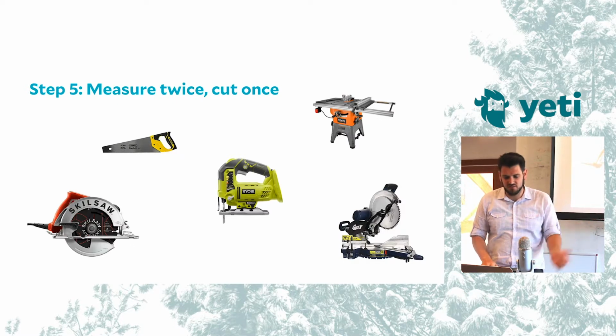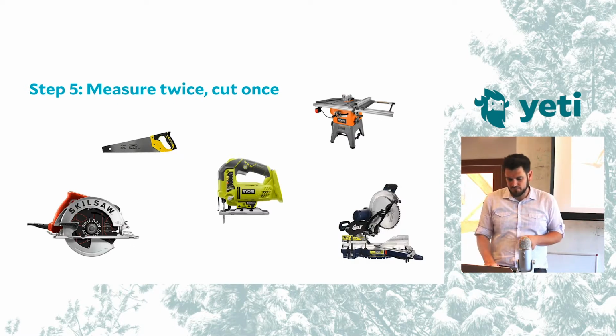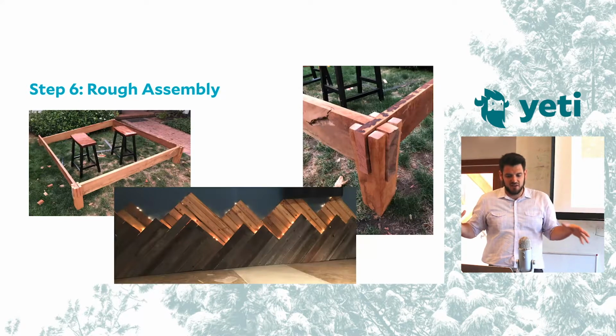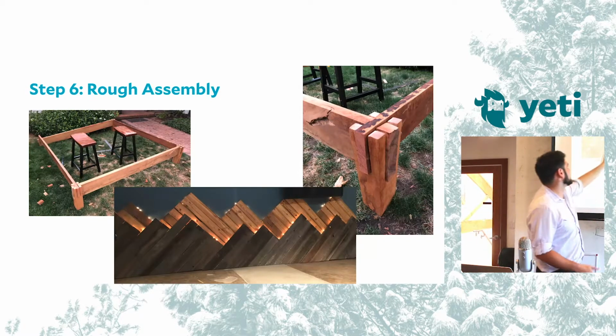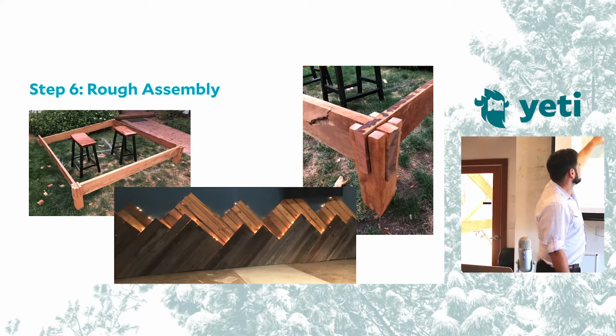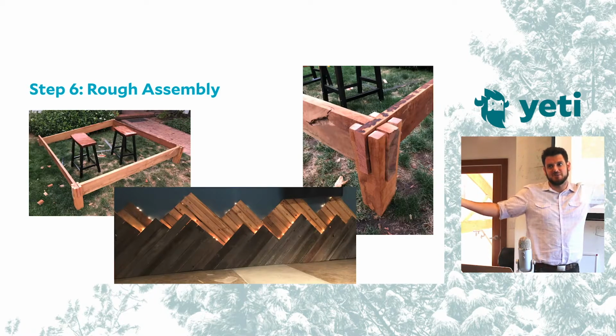When I get to my bed frame, I'd recommend putting together a rough assembly. My bed frame, I put this all together. I ended up cutting the edges of this off like 1.5 inches too short, because I didn't account for the fact that this thing was going to be sitting there. I literally measured my mattress, and then was like, okay, cool, that's how long I need to do it.